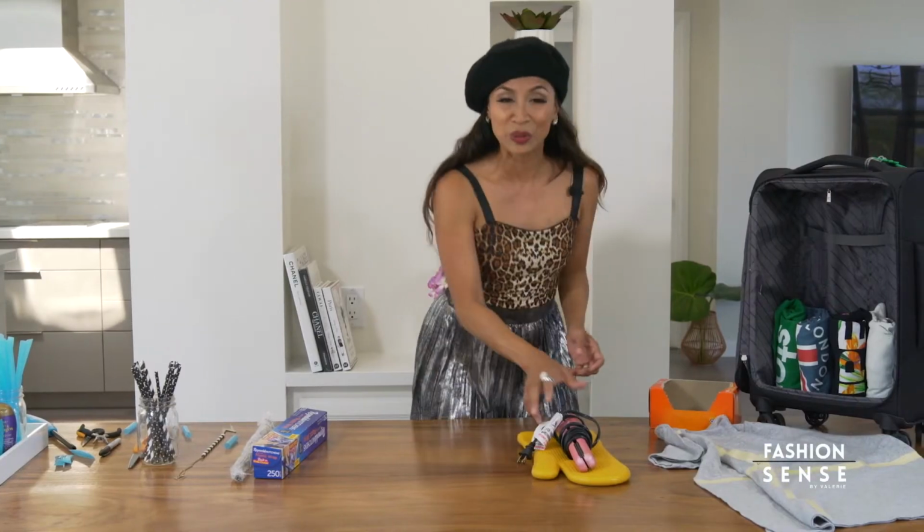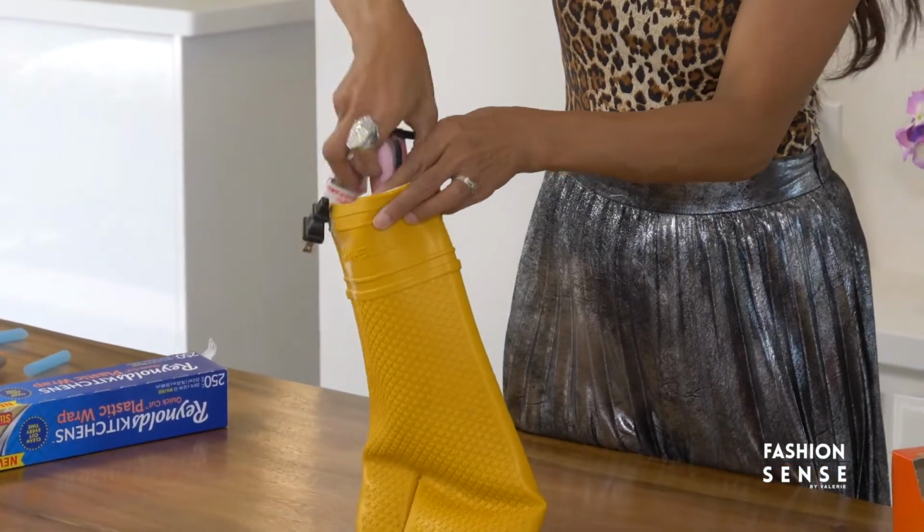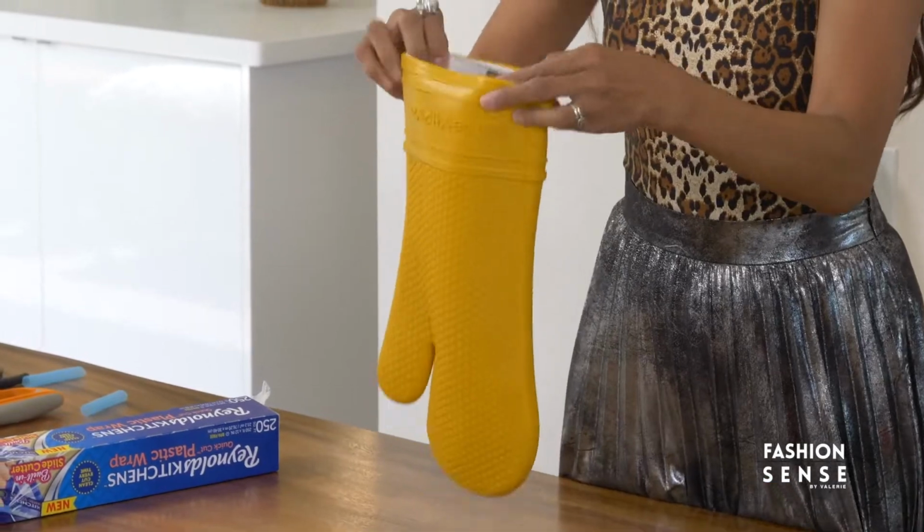Now, if you're in a hurry and you can't wait for your hair tools to cool down, make sure you pack an oven mitt and use that to store your hair tools or your hot tools. Voila!